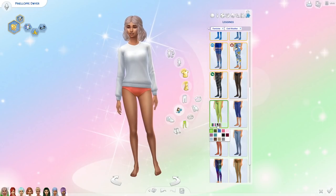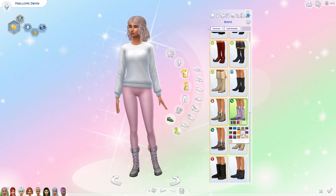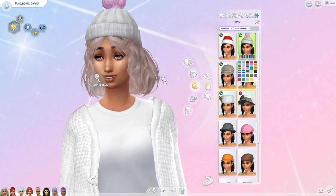Last is her cold weather outfit, and for this I picked out a white sweater with some pink leggings. Then she's also wearing some pink snow boots, a white cardigan, pink gloves, and a hat.